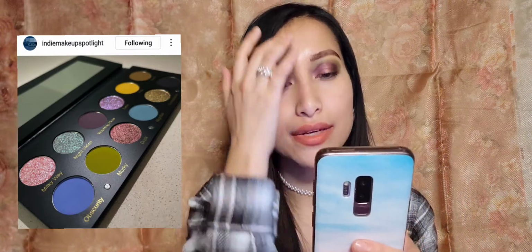The next post is by Glaminatrix Cosmetics. I want to try them out so bad. I've never tried them. They're an Australian brand, and their Nocturnal palette launches February 13th, 8 a.m. AEST. And yeah, it looks really beautiful. I've heard people talking about it already nonstop. The swatches look gorgeous. They're making me want to buy it.